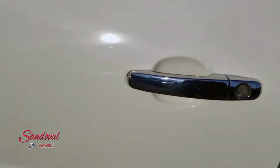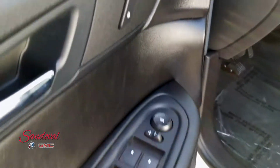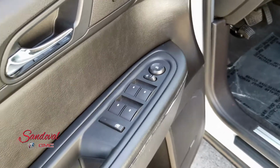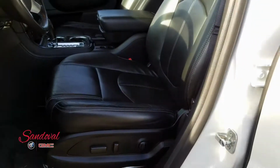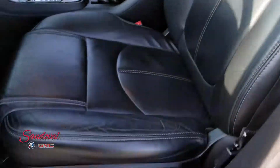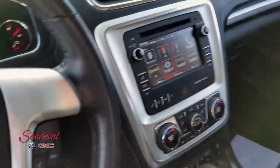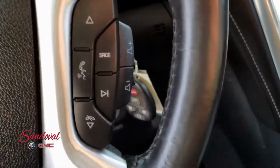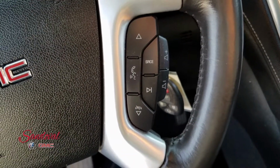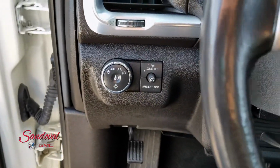You also got the chrome capped handles. Let's move along inside. We got the power locks, power mirrors, and power windows. You got the black leather seats looking nice and clean and well taken care of. These seats are heated, so you can stay nice and warm in the winter time. You got Bluetooth and steering wheel audio controls. You have cruise control, automatic headlights.